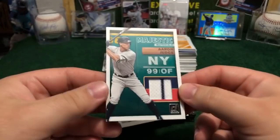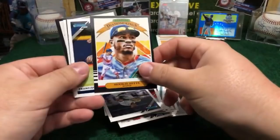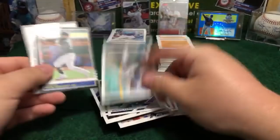Beautiful piece of jersey, blue pinstripe in the middle, for Mrs. Byra. Nice and beautiful looking piece of jersey for you. Baby Bomber. Today going to the street too. Black Border, Wes Stetton. Mookie Betts, Diamond Kings. Martini, Blackwater.